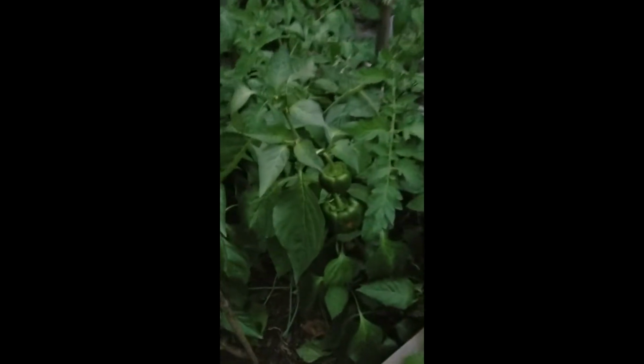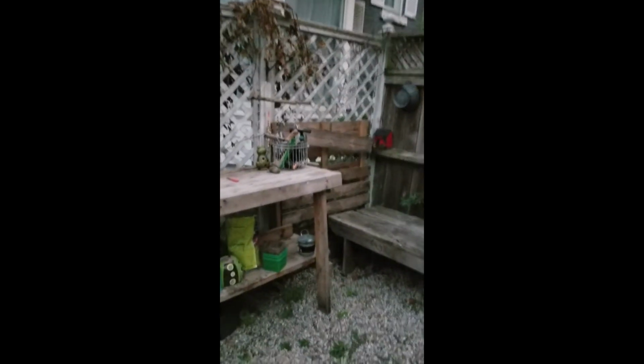I hear that's actually really hard to grow. I've never tried doing it before. Really good. Yeah? Really tasty. Smells awesome. Got some more peppers over here. Look at your cute little decor. So cute.